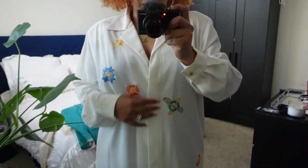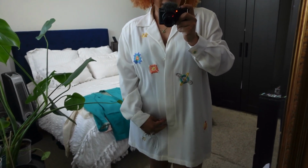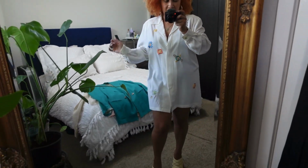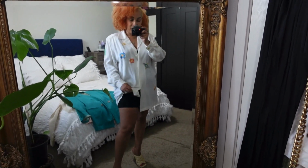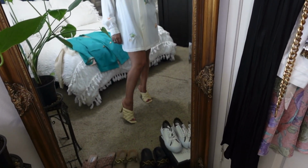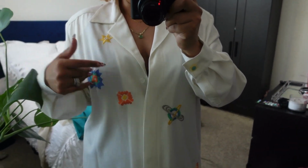Okay, so we are back, and I'm going to show you guys everything that I got, which is only 4 items, but 4 really good items. And we're going to start with the one that I'm wearing right now. So this is the first top that I got. It's actually a button down, and I like the way that it has the hidden buttons. I got this because I knew that I could wear it like a dress, which is how I have it on right now. I just have on shorts underneath it, and then I have it paired with these Zara padded mules.